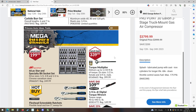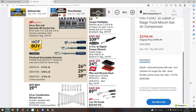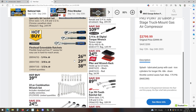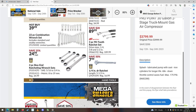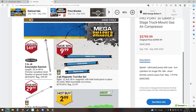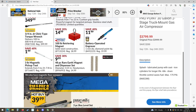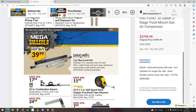Mini flapper wheels. Well, that's a neat little set. Specialty bit socket set. All kinds of neat stuff in there. Wow. Some little flat head extendable ratchets. Quarter inch drive ratchet. Magnetic toolbar. Some more magnets. Magnets on a stick.